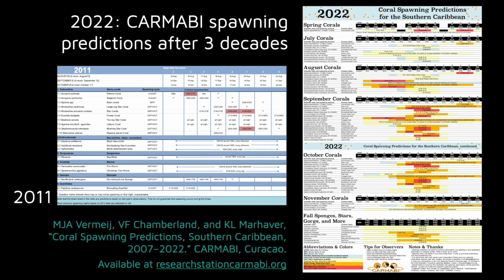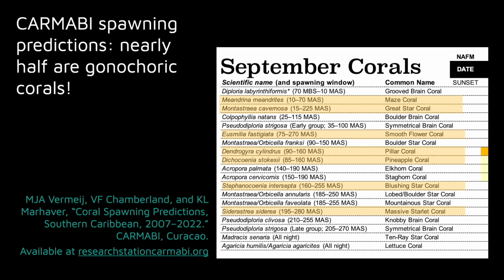I also want to acknowledge Val Chamberlain and her team based in Curacao because she's done a tremendous amount of work to expand our understanding of spawning times in hermaphrodites, especially a bunch of the brain corals, and spawning times in some of the gonochoric corals that we're going to talk about next. So without Val, this graph would only be like half as big. And what's cool is that about half of the species that we're watching spawn now are gonochoric corals. So let's spend the rest of the talk talking about them.